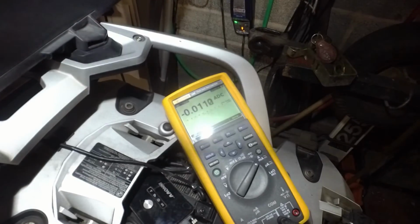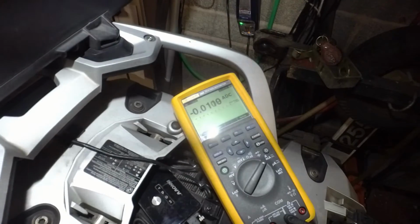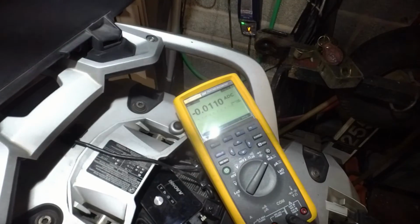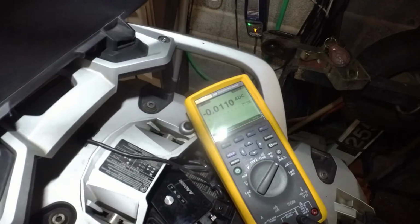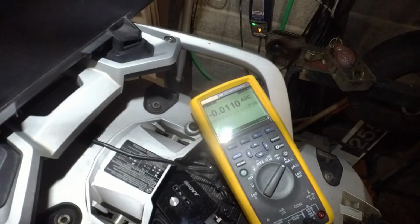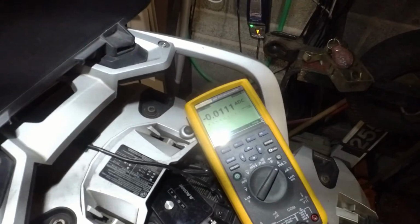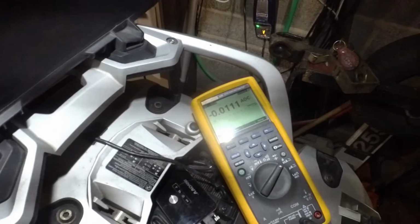So that, oh no, hang on a minute, it's coming back up. Is it going to rise back up to the 30 that we had before? No. So that's quite strange behaviour, isn't it?